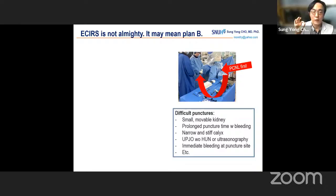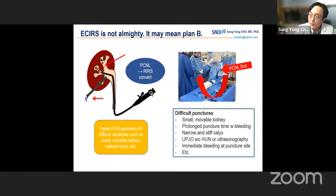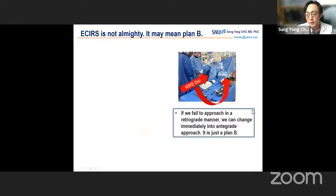And uretero-pelvic junction obstruction, which some urologists call pelvo-ureteral junction obstruction, I mean, without hydronephrosis, or if we don't have any ultrasonographic device, and immediate bleeding when we make the puncture. And there can be some other situations as well. So we can choose an antegrade approach first, but we may have to convert the surgery to the retrograde approach.